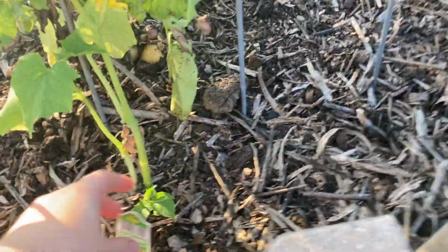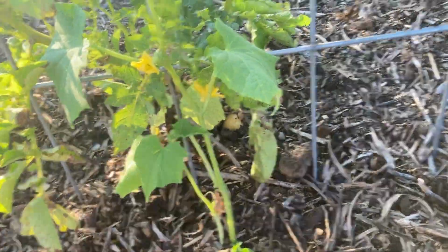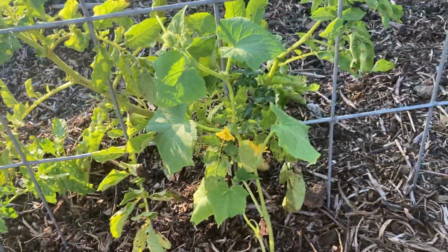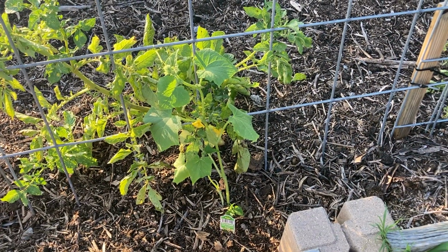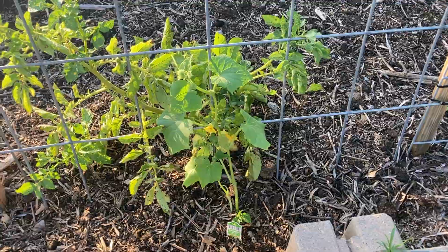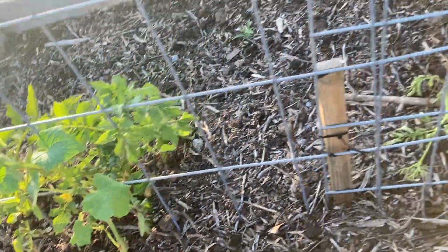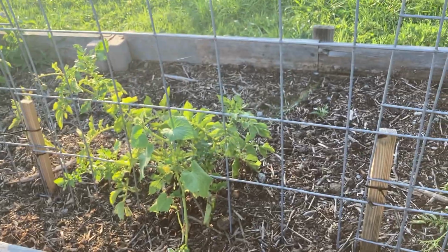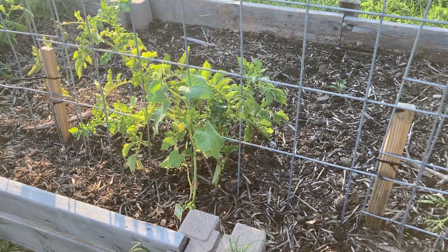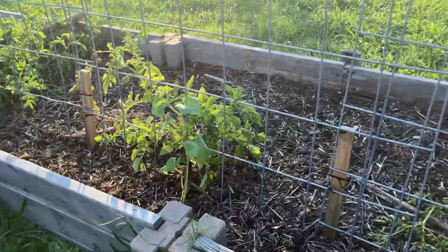But so this guy came from the store. We bought a start of cucumbers because I tried 2 sowings of our cucumber seeds, which were left over from last year, and none of them grew. So this is a seedling, and it was way more expensive than I care to admit, but here we are because we want some cucumbers. So we're gonna just go with the 1 plant, and here's my experiment.